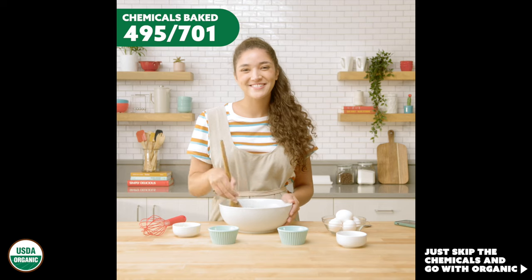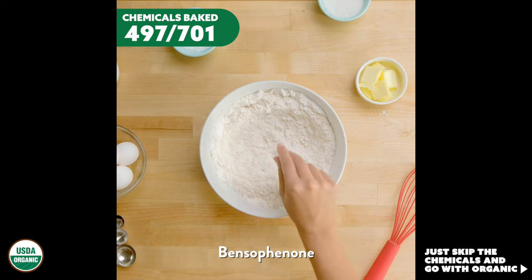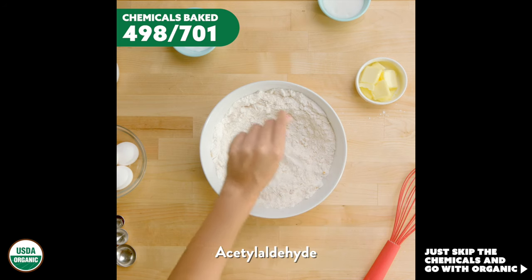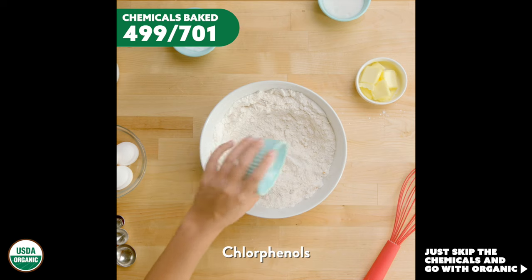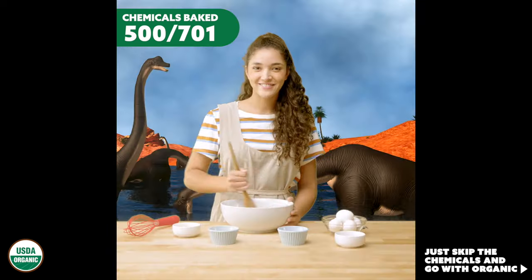Please skip this. You may also be adding a dash of yellow prussiate of soda and possibly a pinch of benzophenone, maybe a sprinkle of acetaldehyde. How about a teensy bit of chlorophenols? Or perhaps an itty bit of benzoyl peroxide?